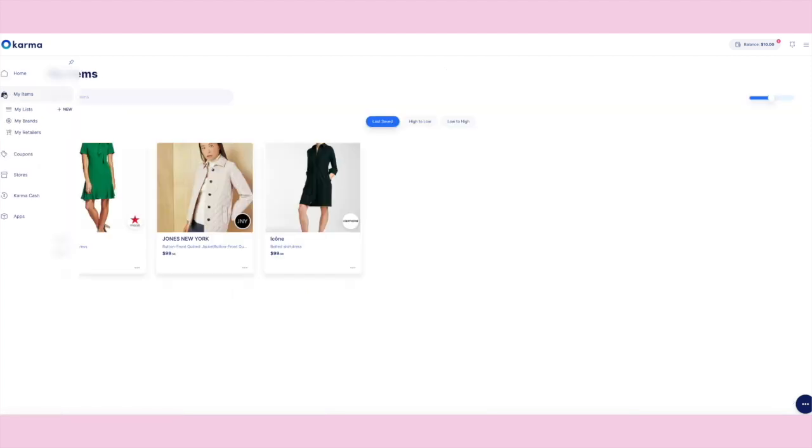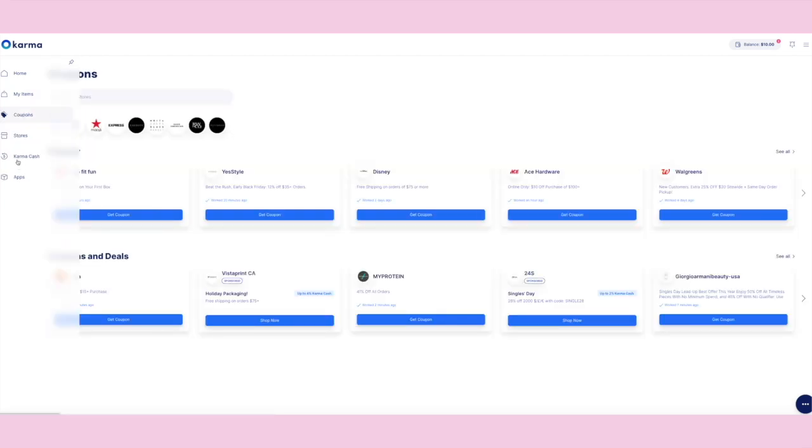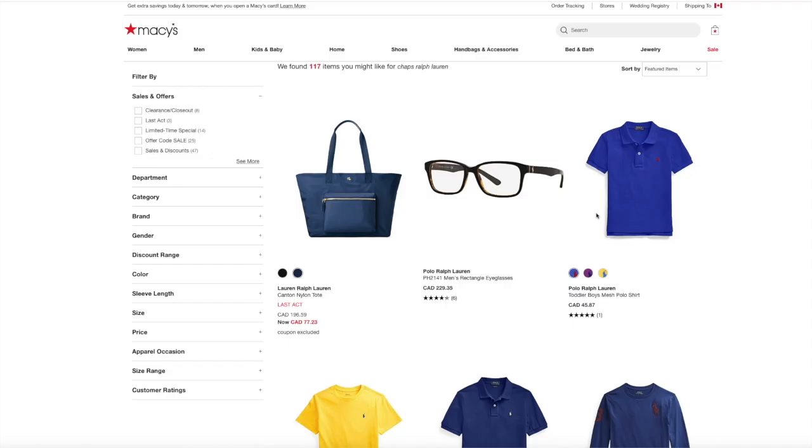What it does is you can save your items. So when you go to a website and you like something, you can save it and it stays here. If it goes on sale, it lets you know. You can put in your email information and it will let you know if you want it to. Here are your lists and your brands, if you like certain brands, and your retailers. Also, you can get coupons. And right here is a list of some of the stores I put in there. And then you can get Karma Cash. We have our app. Let's go shopping for a dress.